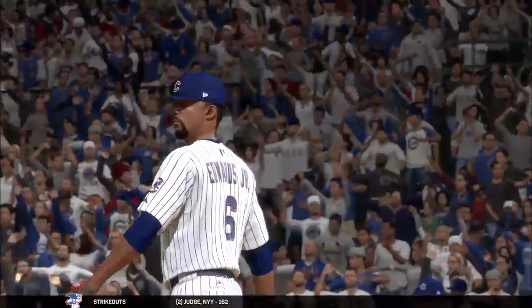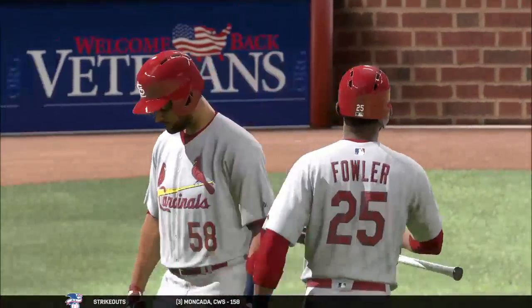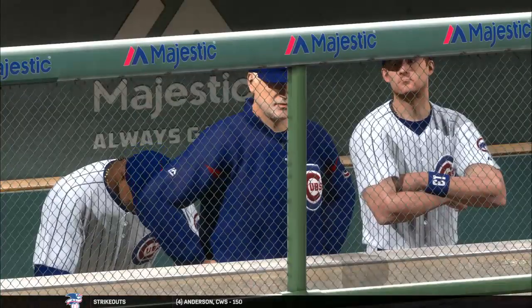1 away. Wow, we've seen some really impressive pitching in this one. You could say these lineups have been anemic, but I always like to give credit to pitching and defense, and they've been fantastic all game long.